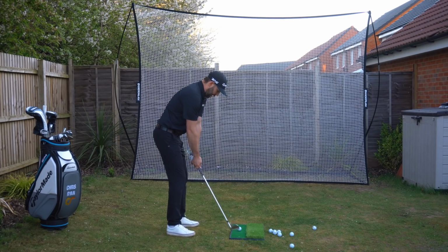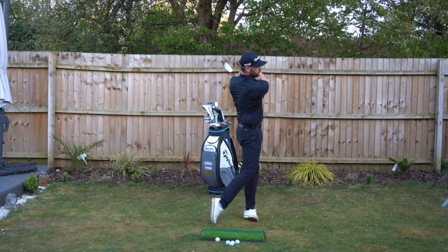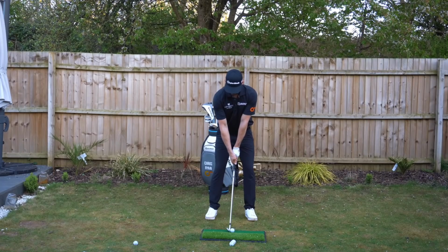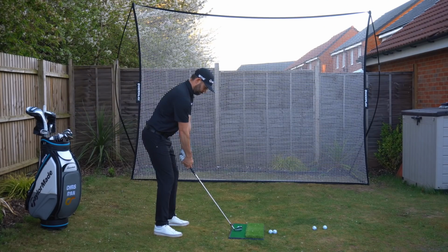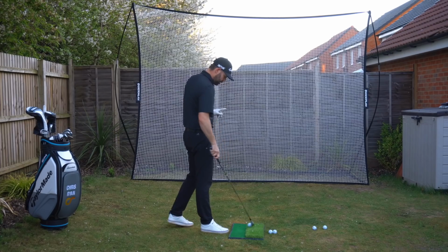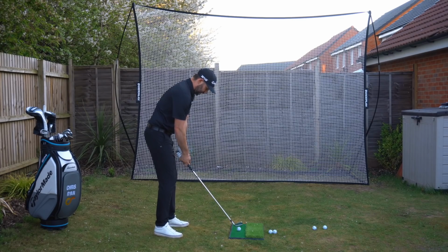So let's go ahead and work through the bag very quickly. I won't show you all the shots, but let's work up to those longer clubs. Let's go 6 iron. Actually came back a little slower, so maybe potentially the harder you hit it, the more the net absorbs it. Who knows? That certainly didn't seem to come back as quick. Either that or I didn't hit it as well.